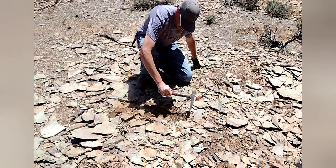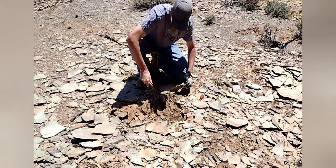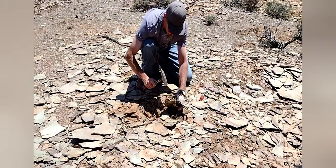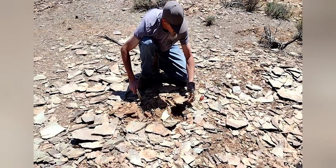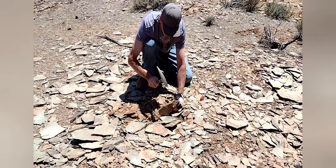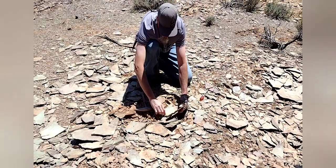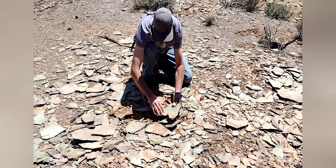And you just kind of dig in at an angle and bring up pieces. A lot of these pieces look like they've already been split, so we want to find some bigger pieces that haven't been split yet. Just kind of break them apart, see what you can find. Smaller pieces like that. The bigger pieces, you're gonna have to take a screwdriver to, just to split them a little bit. See how they just kind of split open? And you just look inside to see what kind of goodies you might have.